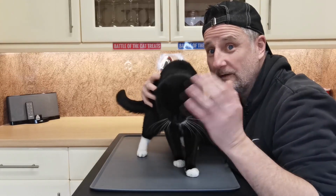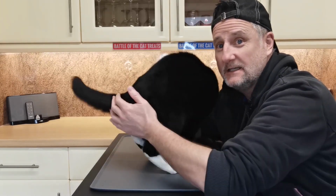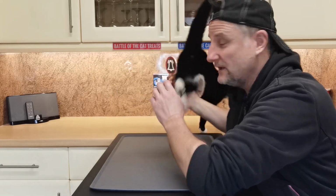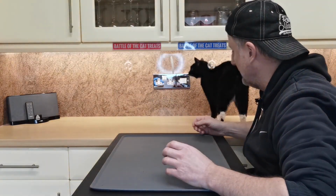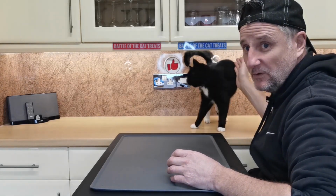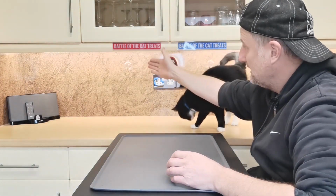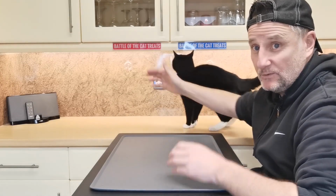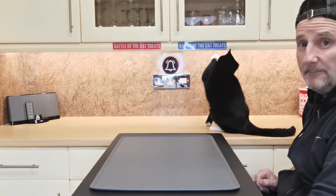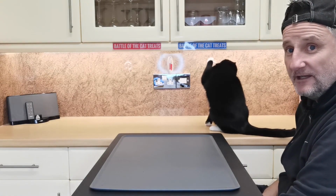Okay, here we go. The baubles are in place. Although he saw me put them up there, he ain't quite clocked what's going on yet. Oh, there we go. Where you going then, Boo Boo? So we've got the Felix in the blue corner and the Meowee in the red corner. Let's see how long it takes him. Oh, hey up. He's found a Felix.